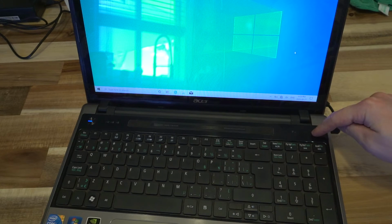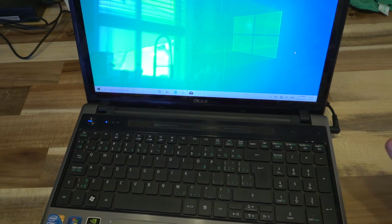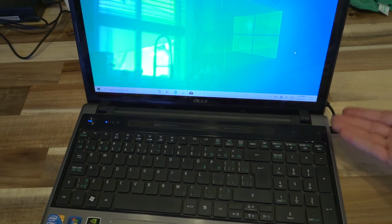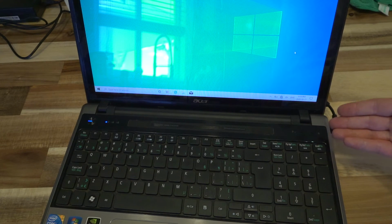Again, I think that this eject button is a little quirky. I have to say that it is quite fast to eject the drive, but again, I really don't know why it's there. It seems like a really odd design choice, and I'm sure there was a good reason for it. I just don't know what it is.